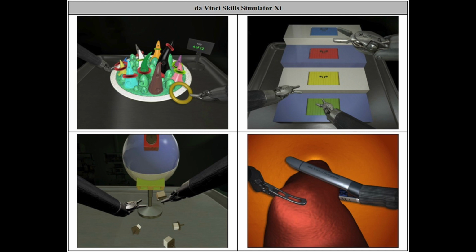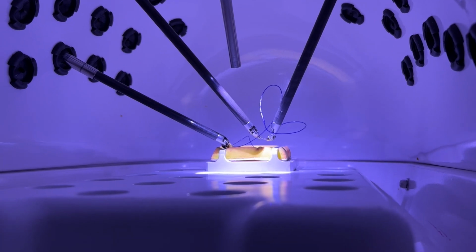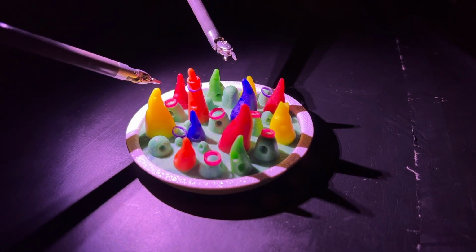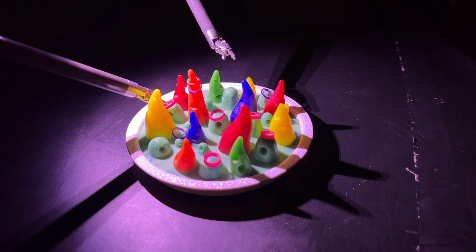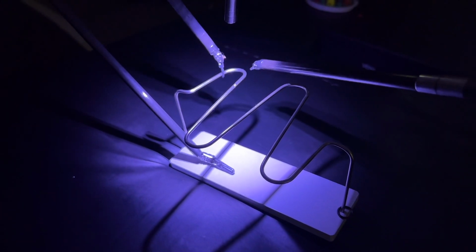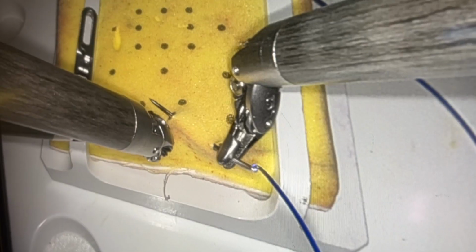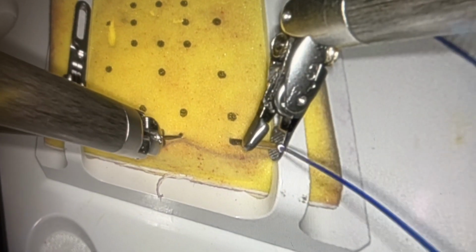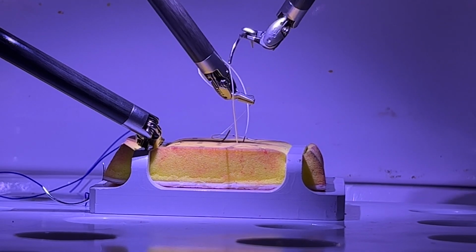Various training exercises are used. This is an abdominal trainer. We do different exercises like moving these little rings, and also we can move these rings across a wire in different directions. This simulates different things that we would do in actual surgery. We also practice sewing, and not only do we sew, but we can tie knots intracorporally this way.